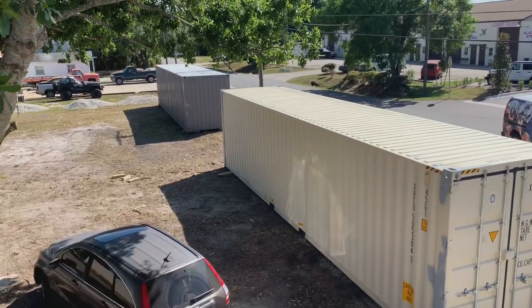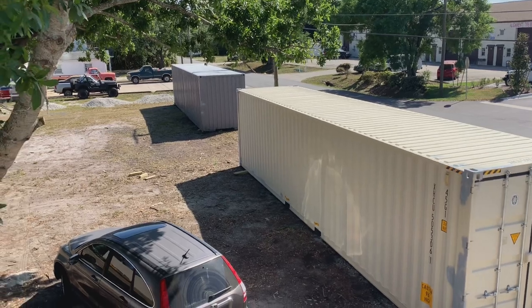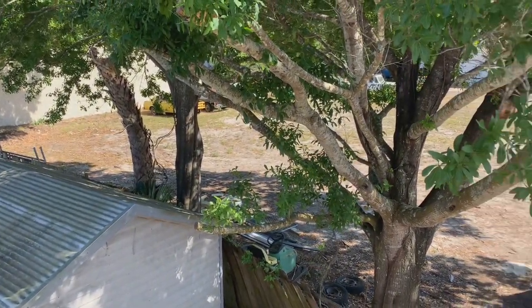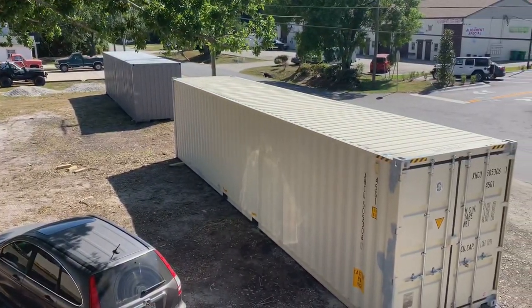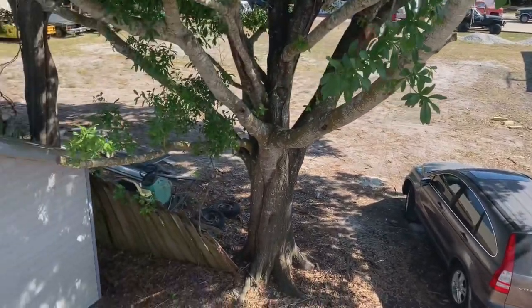In between the two, we've got roughly about a 20-foot span that we're going to put a chain link fence in for security, and then use the lot for RV, boat storage, and any kind of storage that anybody has for large equipment. So hopefully we attract some pretty good clients out here with the security that we'll have with the shipping containers up front, and then a really good chain link fence around the lot.